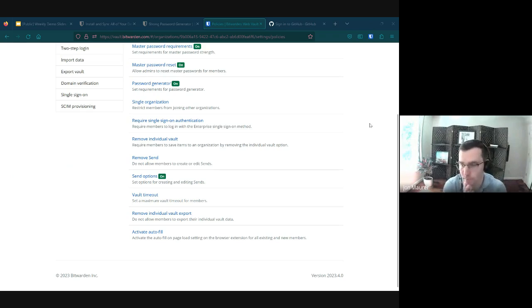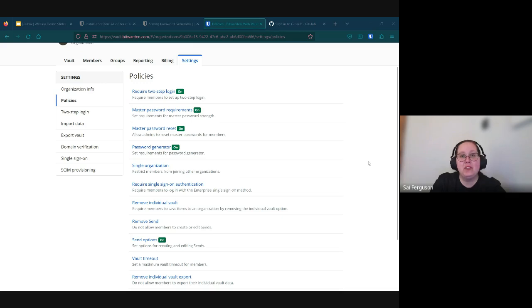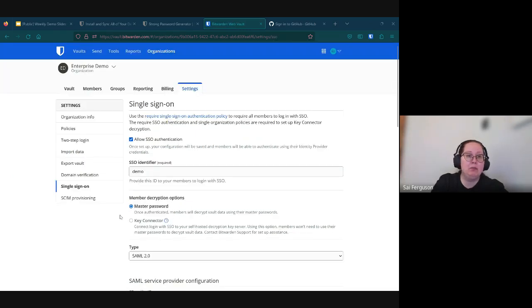So for two-step login, we have two options, depending on if you are implementing single sign-on or not. If you choose to implement single sign-on, we would recommend that you implement 2FA through that identity provider, through your Google Workspace, your Azure Active Directory, things like that, because then you'll have much greater control over that second factor authentication.